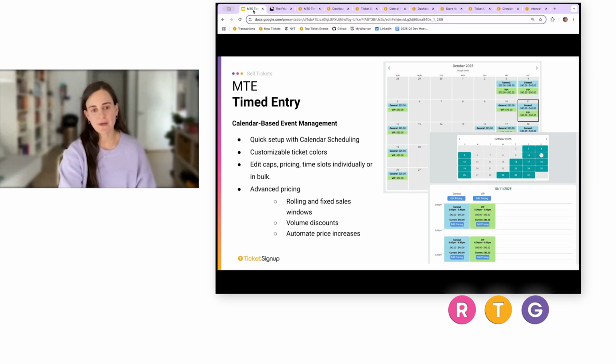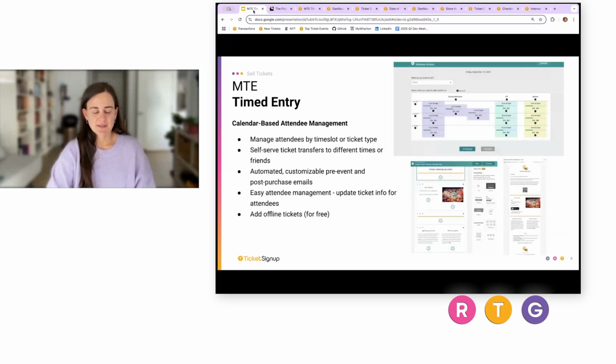The third bucket is calendar-based attendee management, and I bucket both managing ticket purchases, self-serve ticket management options like transferring tickets to a different date, as well as communications like sending email marketing and automated pre-event emails. That's all going into this bucket of calendar-based attendee management.